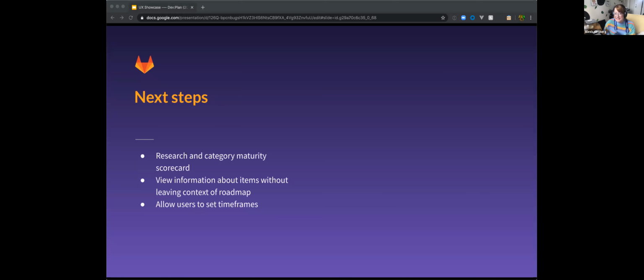So I would like to allow users to view more information without ripping them out of the context of the roadmap themselves, by either opening a new tab or going to another view overall.